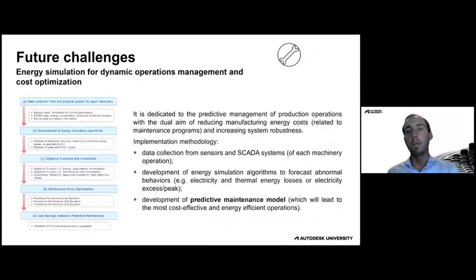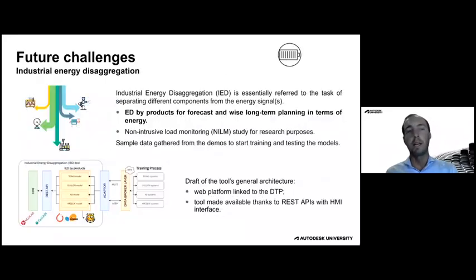Then we will develop an integration with an energy simulation for dynamic operation and management, and cost optimization. Basically, we will develop and integrate a predictive maintenance model to optimize the operation and maintenance tasks. Then we will integrate an industrial energy disaggregation component. In this case, we will integrate this component in order to understand the energy consumed for the production of each different product. So it's an energy disaggregation by product.